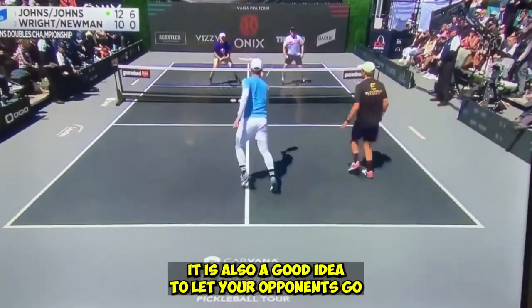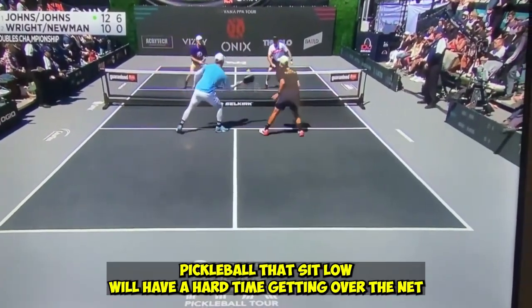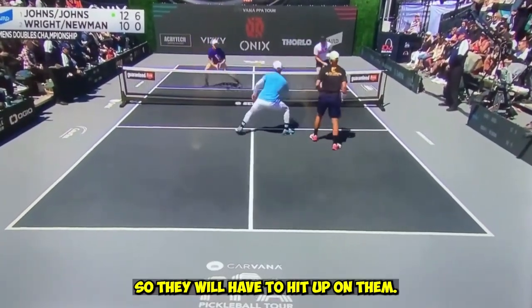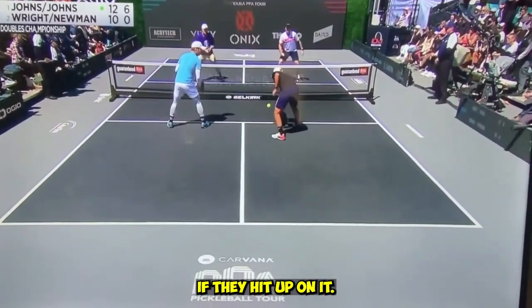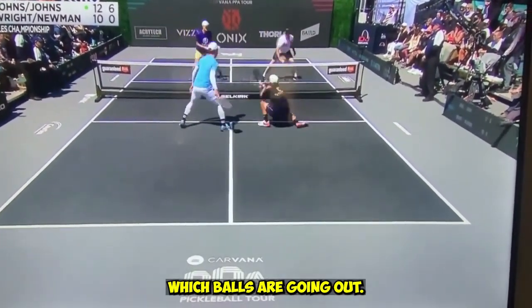It is also a good idea to let your opponents go if the pickleball sits below the net. Pickleballs that sit low will have a hard time getting over the net, so they will have to hit up on them. Your opponents will likely send the pickleball out of bounds if they hit up on it. This practice is designed to train your brain to recognize which balls are going out.